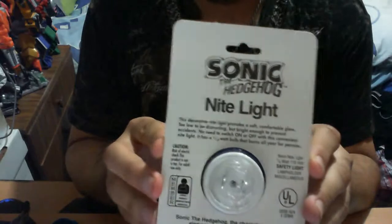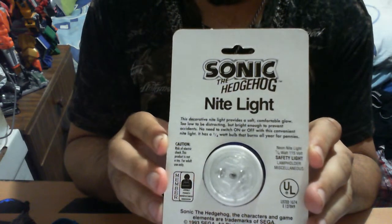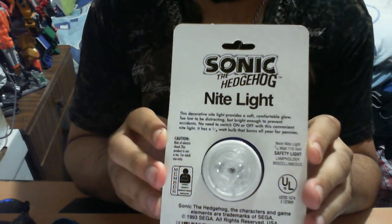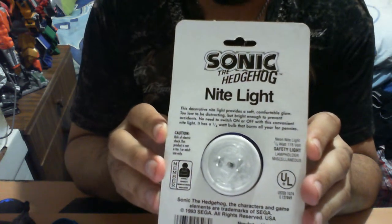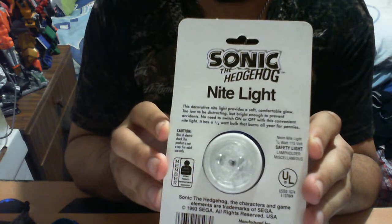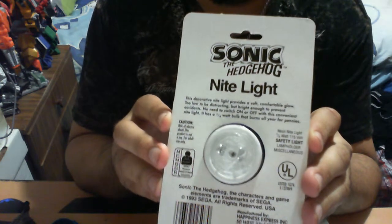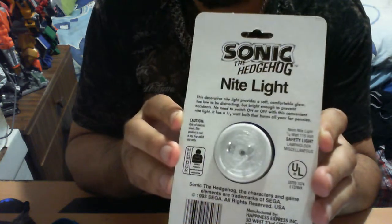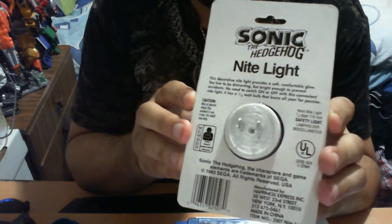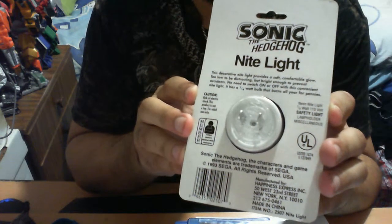Here's the back. It says Sonic the Hedgehog, no lie, and it's got a small description. This decorative nightlight provides a soft, comfortable glow. Too low to be distracting, but bright enough to prevent accidents. No need to switch on and off with this convenient nightlight. It has a 1/4 watt load, blah blah, for your pennies all year round. It's got a caution, obligatory information, safety warnings, all the fun stuff. Sonic the Hedgehog is a trademark element of Sega, and it's made in China.